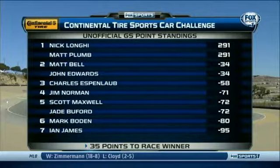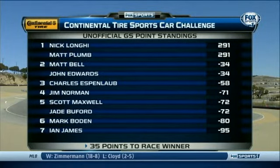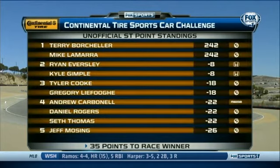Here's a look at the championship in Grand Sport. The snapshot is 35 points for a win, so Bell and Edwards would need to win. Longy and Plum would need to get no points at Lime Rock, but it's still a possibility. And here's the gang war in ST. Far from over there, too. You have to go all the way down past 5th before you get out of the possibility of being able to win.